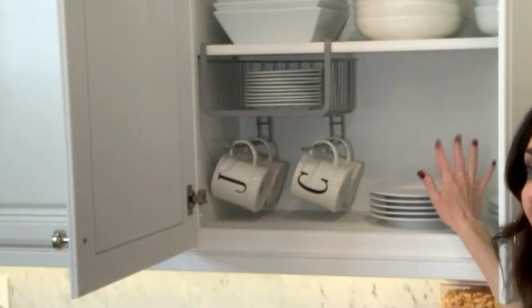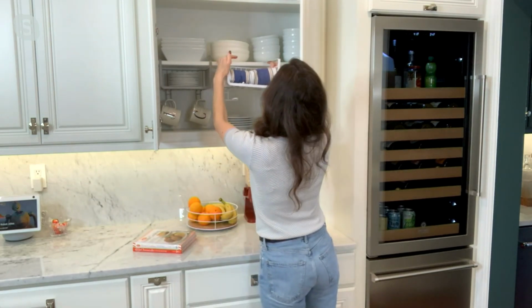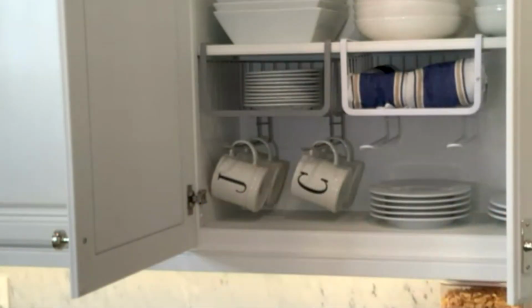Whereas over here, I don't have anything. Space. So if I even wanted to get a couple more of these, look at how easy this is. Well done, Jen Kovich. Right over top. Yeah. Look at that. Look how pretty it looks too.